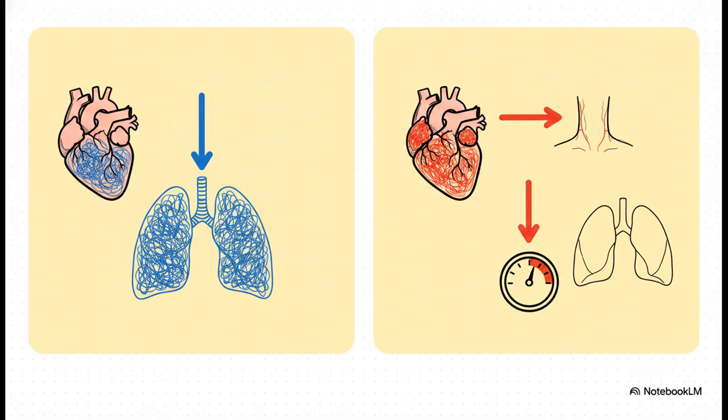In left ventricular failure, the left side of the heart is failing as a forward pump, right? The result is acute fluid backup. Blood pools behind the left ventricle, essentially flooding the pulmonary circuit. When you listen to the lungs, you're going to hear prominent rales, maybe an S3 gallop, and the patient is probably struggling to breathe when they lie flat.